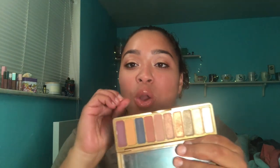All right, and then my next palette is actually an e.l.f. palette, which is a drugstore palette. Yes, girl. Palette number 2 in second place is the e.l.f. Modern Metals palette. I don't know what it is about this palette, but I love it. These 2 shades right here are just gorgeous. I love just throwing them in the crease and calling it a day.